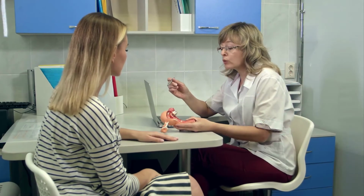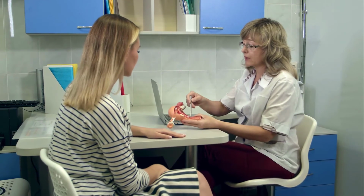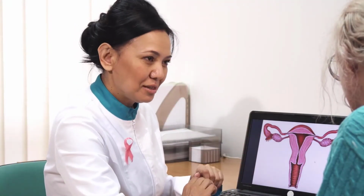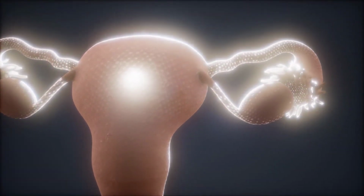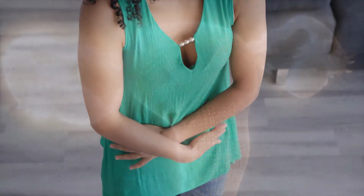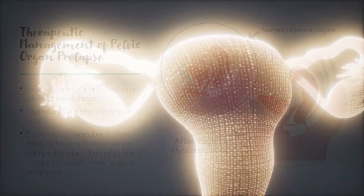Pelvic organ prolapse, or POP, is the third most common indication for vaginal hysterectomy. A hysterectomy is an operation that removes a woman's uterus. A woman may have a hysterectomy for many different reasons, including uterine fibroids that can cause pain, bleeding, or other problems, and uterine prolapse, which is the sliding of the uterus from its normal position into the vaginal canal.